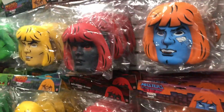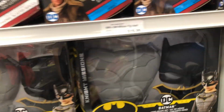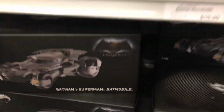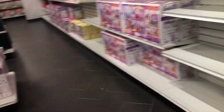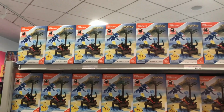They got a bunch of He-Man masks, okay. I don't know why. Maybe there's a high demand for colorful He-Man masks. Oh, some superhero costumes. Oh, a Batmobile. What is this? It's like a giant Batmobile. Is this a... Yeah, I think it's just a big model vehicle for $180. Pretty big. And some girly toys. We'll skip. Barbie, skip.